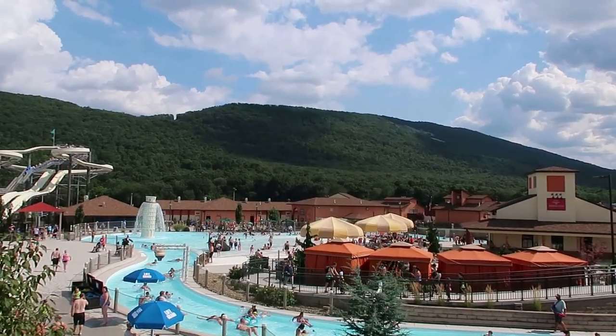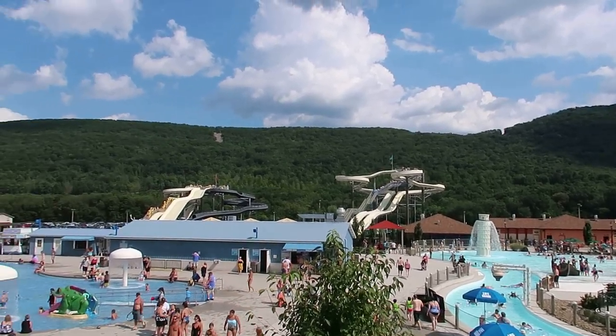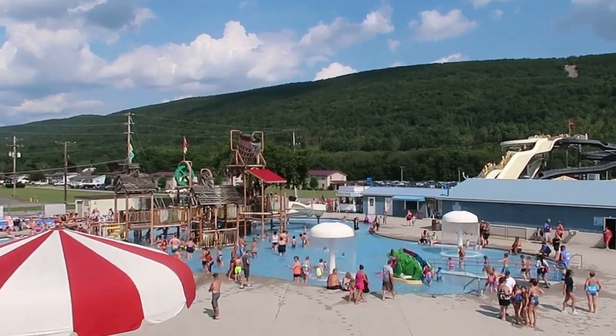Another view from a little bit different perspective. There are your slides again. And over here is the kids area. Oh, here it goes.